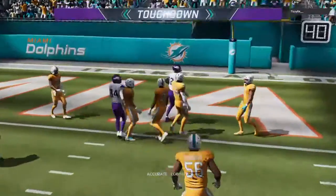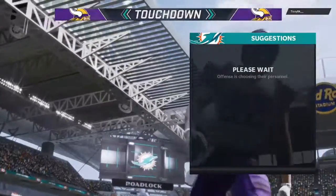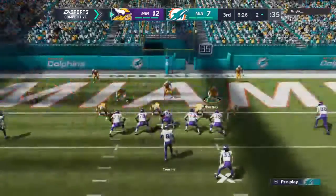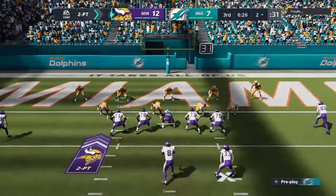And he will score. Touchdown, Vikings. Kyle Rudolph holding that one in from Cousins. And the Vikings have taken the lead. Mike Zimmer's made the decision. His guys will go for 2.